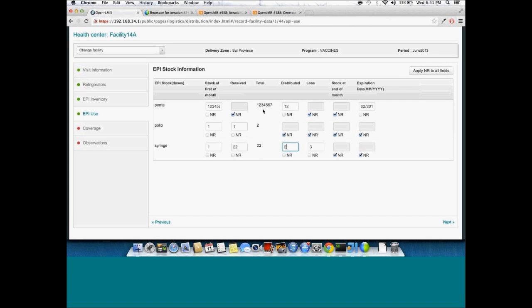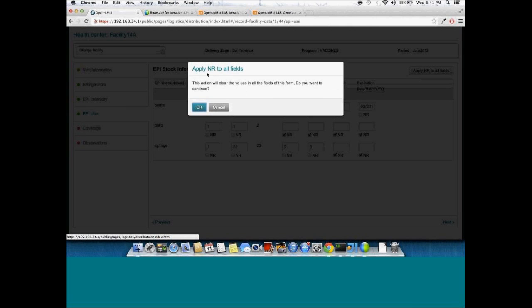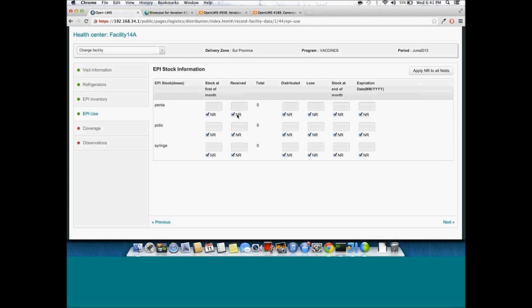And suppose a field coordinator goes to a facility and has not recorded any of the data, then he can simply click on this button, which indicates apply NR to all fields. There is a dialog which says that this action will clear the values in all the fields of this form. Do you want to continue? If the user presses OK, then all the fields get marked not recorded, and otherwise the data will not get cleared.